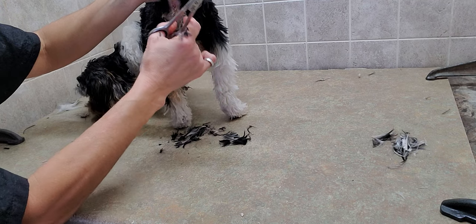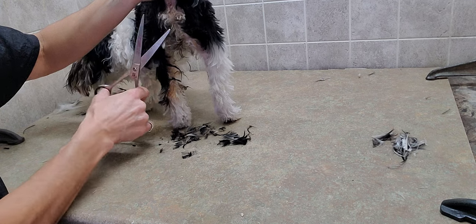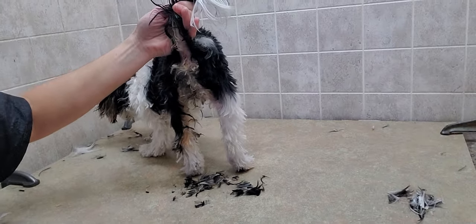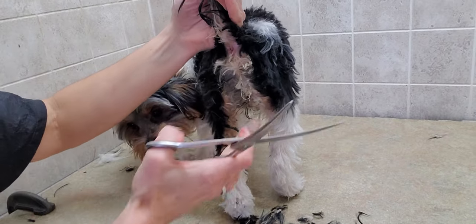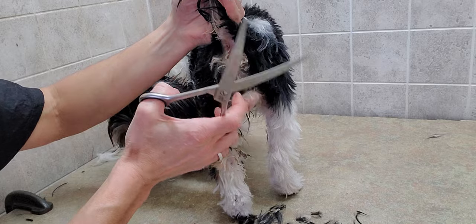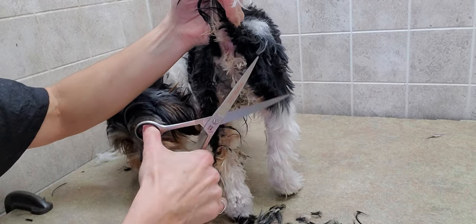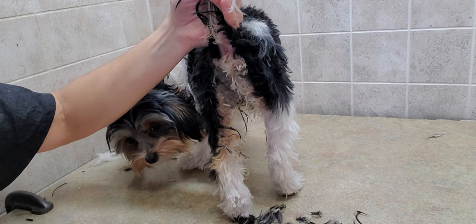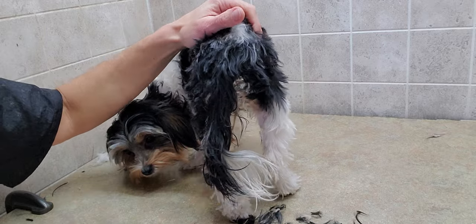Because we do want it to blend, but there is matting here as well. Lots of matting right there. So it might be better to use the clippers in that area, because obviously it's quite prone to matting. I think she is a little bit of a nervous pee-er, and that is why it's so matted in there like that. Right? Hey, look, she's nervous.